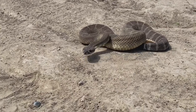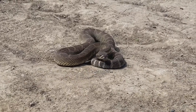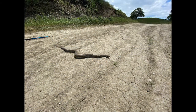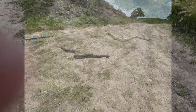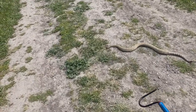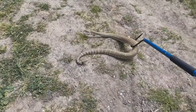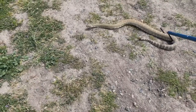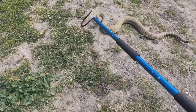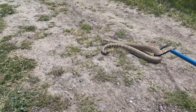Just sniffing the air. He might come right at me here. Give him a second, see what he's gonna do. Yeah, he's good. All right. This guy is a nice color. Look at him. You don't see a lot of the greener colored rattlers out here. Again, I'm at Shell Ridge, just out for a run. This is number two for today.